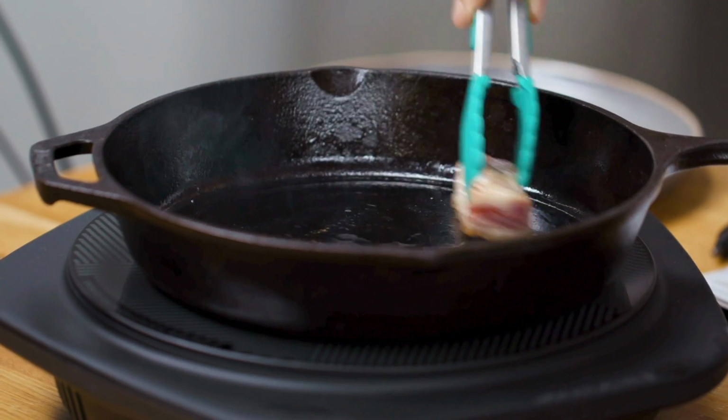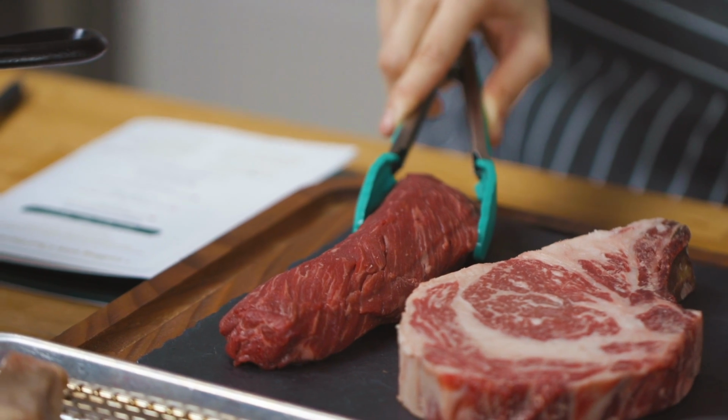And I finished it! Yay! It's about time. I'm gonna start with the hanger steak. This has been tempering for a while. Even when I cook steak at home, we call it tempering the meat, taking it out of the fridge a little bit earlier. It's easier for you to hit that medium rare or medium or desired temperature.